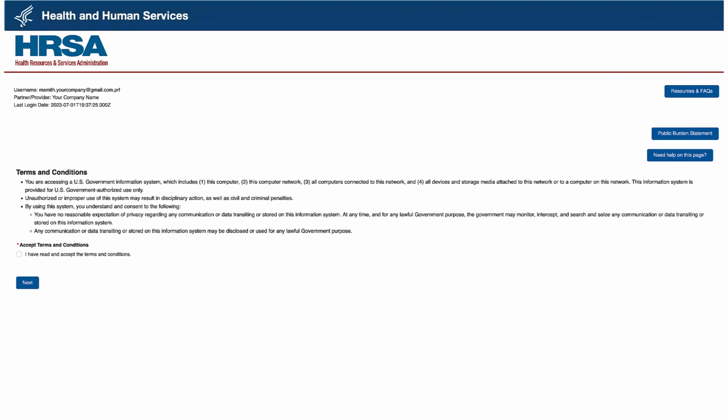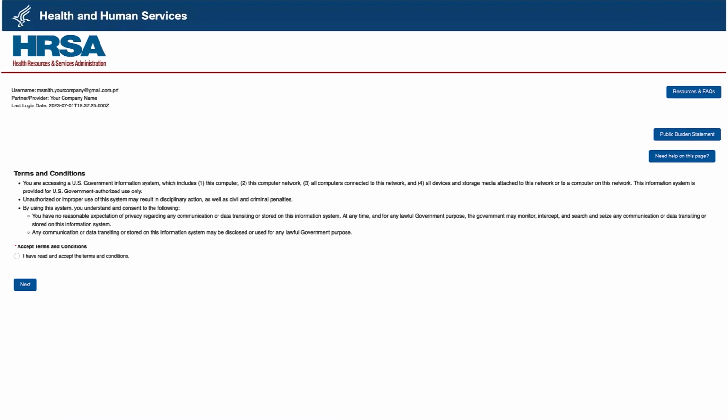Once successfully logged in, you will come to the Terms and Conditions of the reporting portal. Starting with the Terms and Conditions screen, Contextual Help has been provided on every page of the PRF reporting portal to offer assistance without requiring the need to read the full documentation. To access, click the Need Help on this page button.